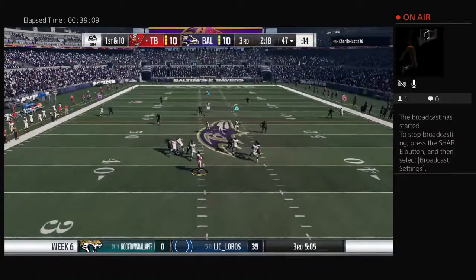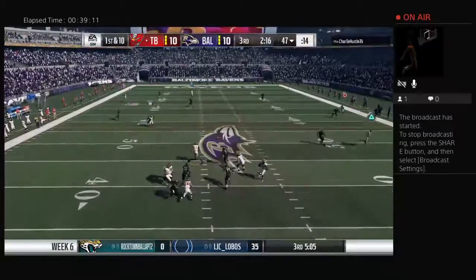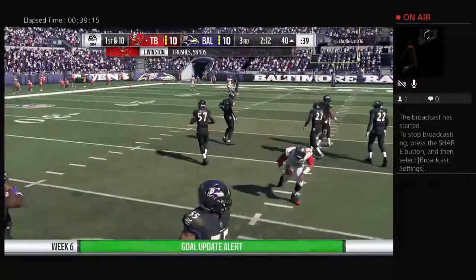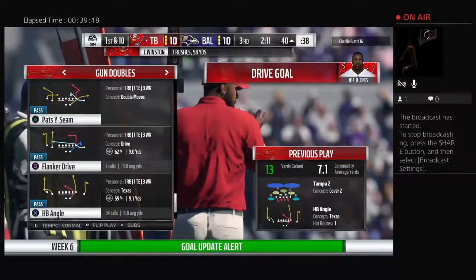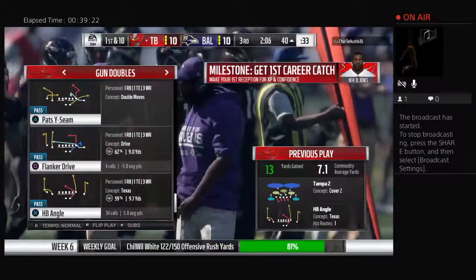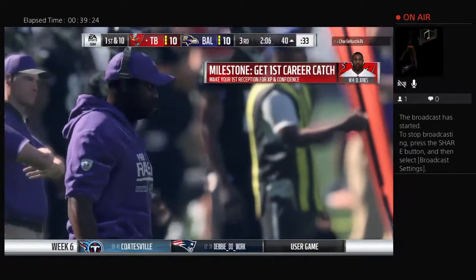Following the interception, Winston. And he'll slide down to avoid the contact. Good coverage downfield led to him taking off, picking up the first down on a 13-yard run. He is tough to bring down, Jameis Winston.